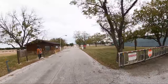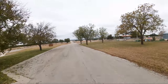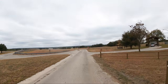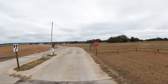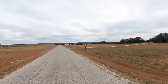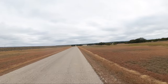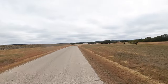And the gate is attended most of the time. Set up here a little, this is a U.S. Army Corps of Engineers lake and campground facility. Set up kind of different. This is the first one I've ever been to where the park entrance road is also the road across the dam. There are some very beautiful campsites in this lakeside campground. Let's go see them.